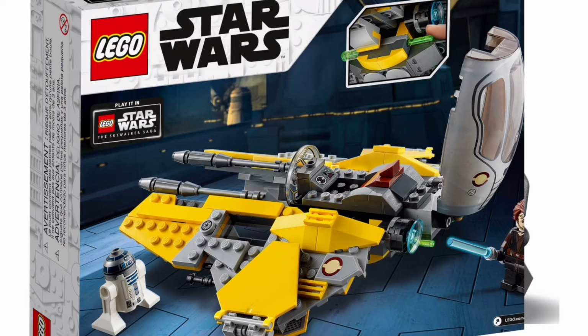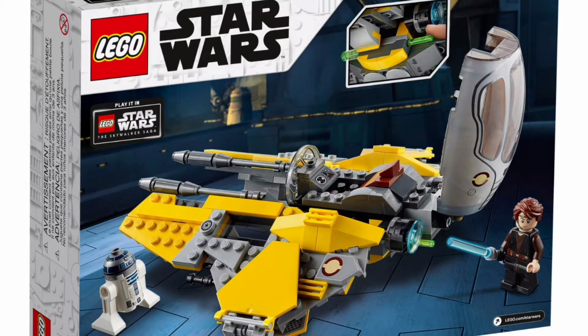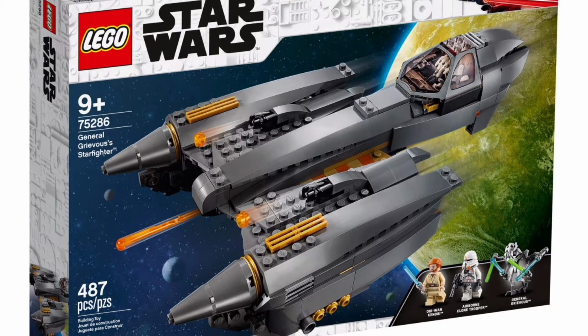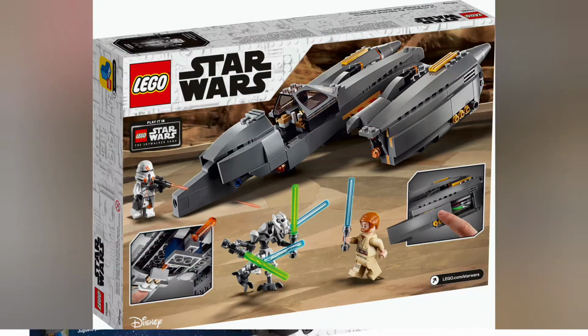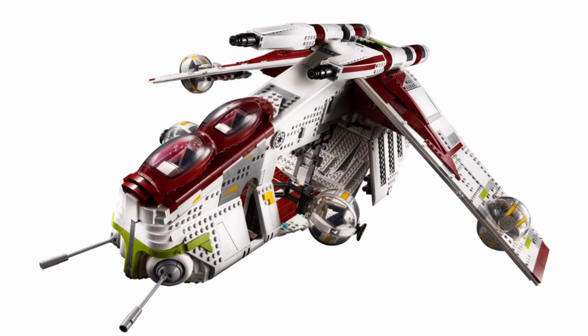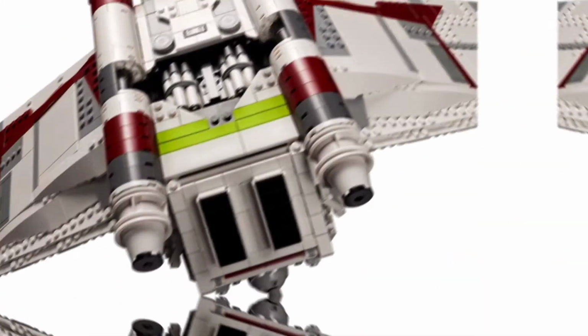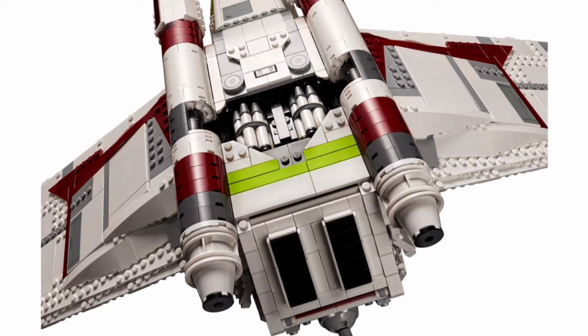You can still get Anakin's Jedi Fighter and also Grievous's Fighter too, but I think it's been well documented that this set isn't the best and it's overpriced, but it hasn't been done in a while and it's quite a cool ship. But the ultimate prequel set finally came in 2021, and it was the Republic gunship. I mean, some folks never thought it would even ever happen, but we live in this era. In 2021, this became a reality.